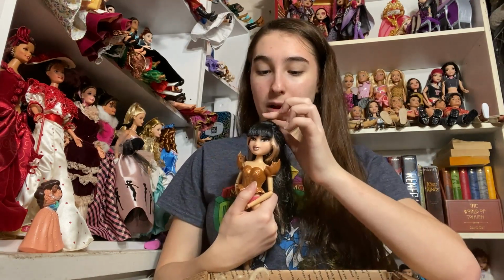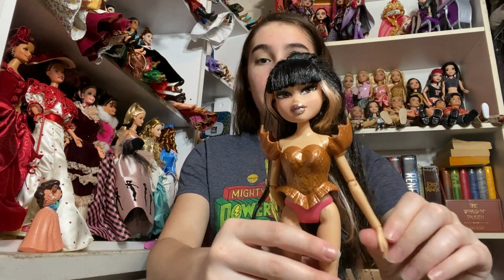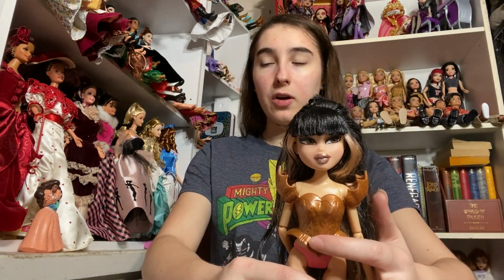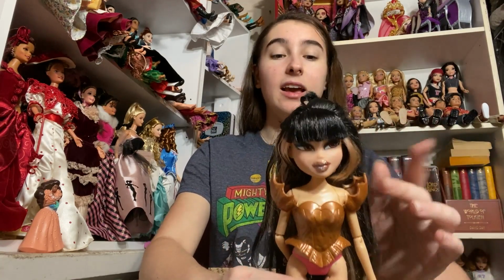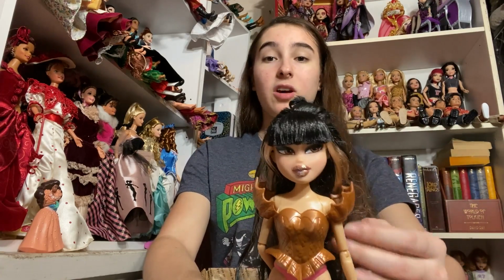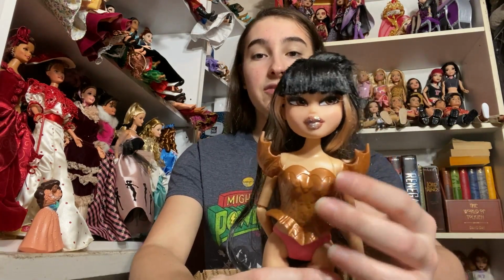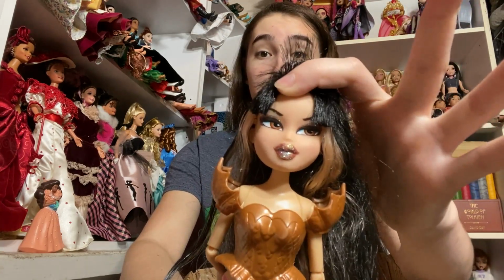Okay, so even before I started collecting Bratz, I was absolutely in love with this particular line. I remember seeing the blonde one with the silver armor on in another YouTuber's video, and I was like, that is amazing. I really wish I had one. And when I saw this doll in the lot, I was so excited. I am a huge medieval fantasy nerd. I love reading about it. I love watching movies about it. And I love the fact that this doll is wearing bronze dragon-plated armor. And she is a really pretty doll anyway.